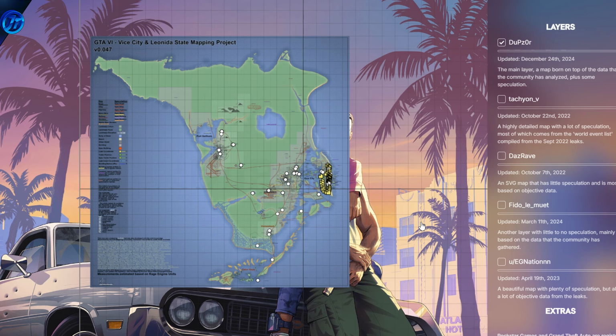Alright, so right now we are taking a look at the most up-to-date version of the upcoming map for GTA 6. Now, in my last video, we did more of a general tour, taking a look at pretty much the entire map here, going at a high level of what we can expect. But in this video, we're going to be taking a look at Vice City right here on the right-hand side of the map.